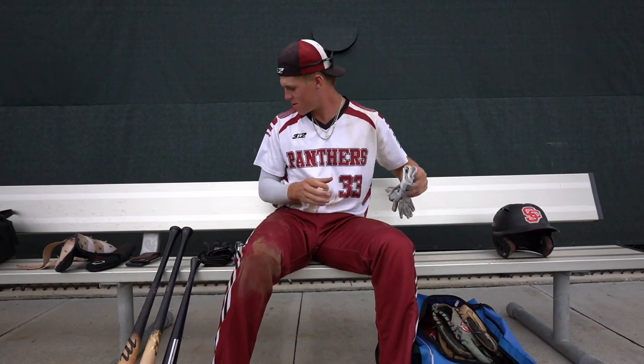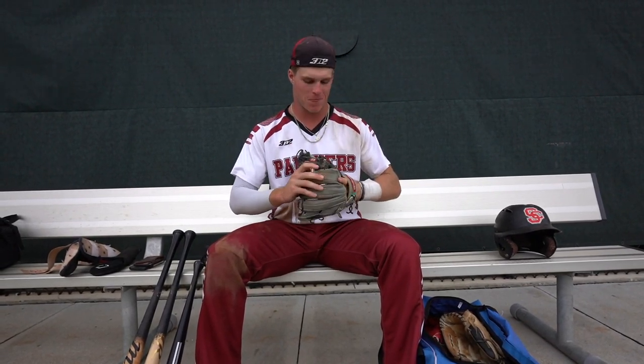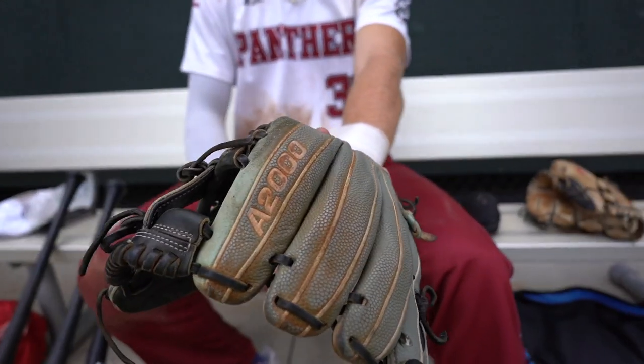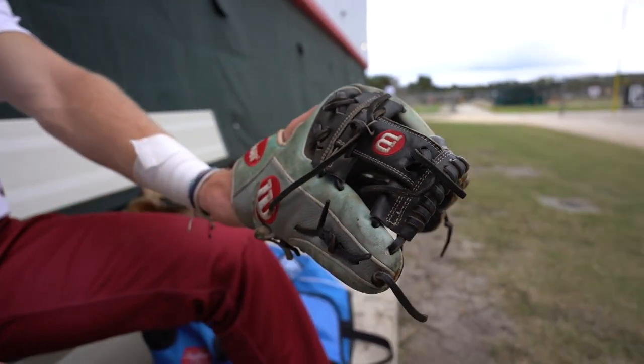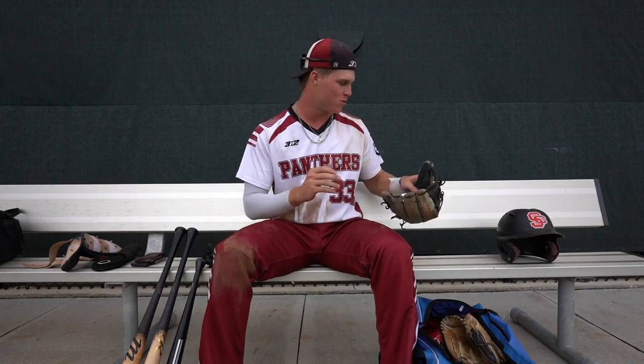Got that. Now going to the gloves. I used to be an infielder. Used to play a little bit of shortstop. Got a Wilson A2000, 11.5. This is kind of just joking around with. I like just keeping the hands clean, just playing with it every now and then. I'll do that for kicks and giggles almost.